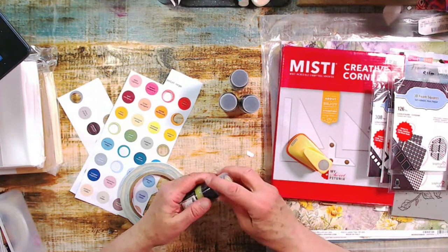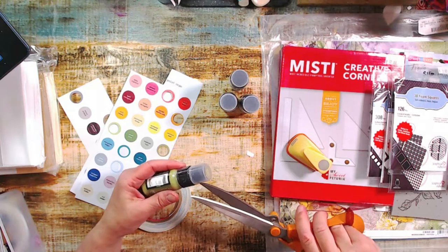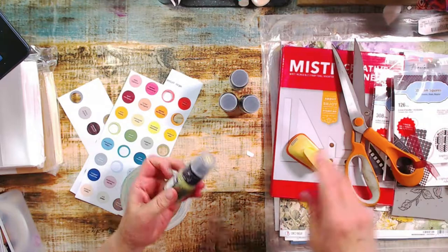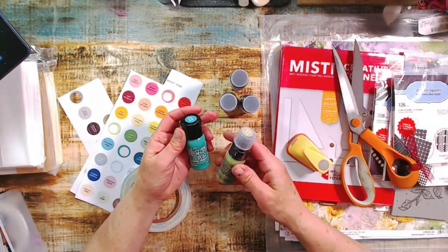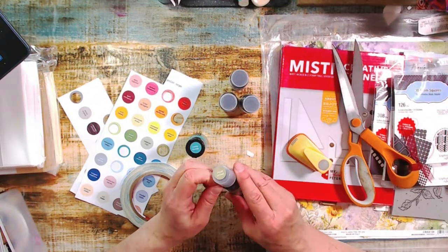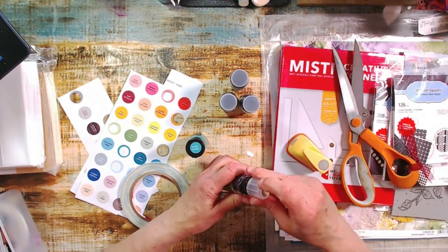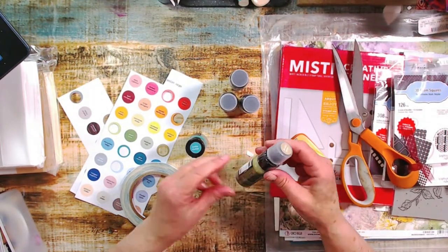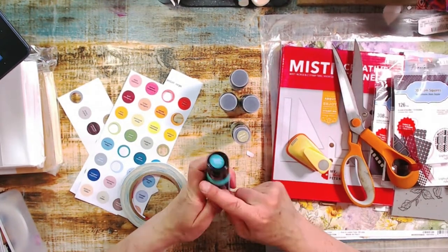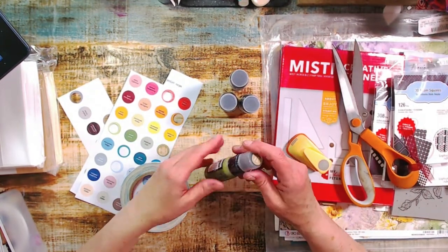Now, I just realized as I was talking here that I got sponge dauber ones. I really didn't want sponge dauber ones. I wanted the flip top ones like these. Well, I'm not going to drive back up there and take them back, of course. I'm happy to have them, and I'm happy to give the store the business. But I'm going to wait to open these because I do have the flip-top caps coming in the mail. I did have to order those. And I'll try and link those below for you.